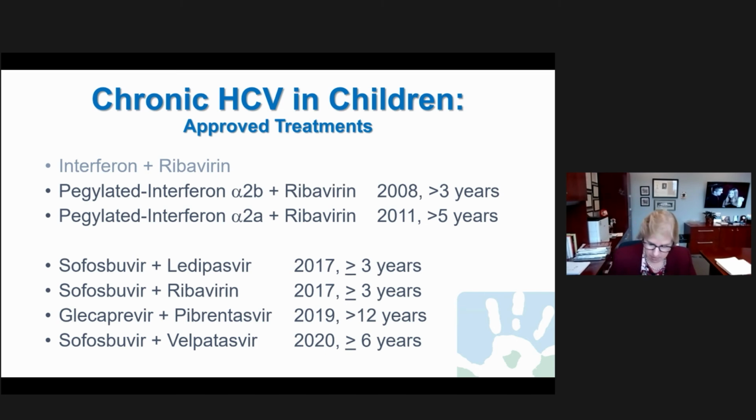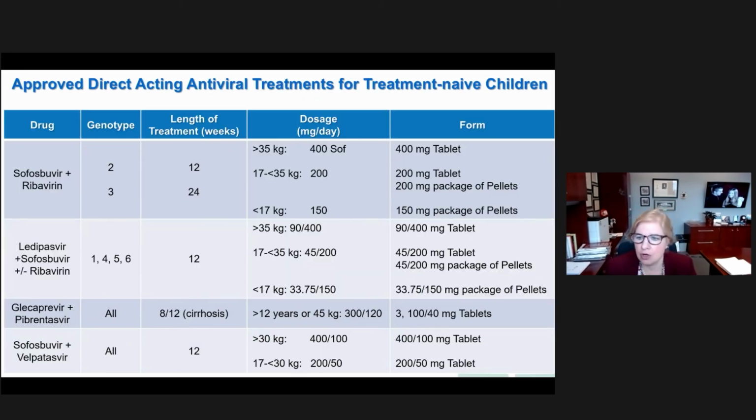So to look at specifics, here is a chart of the currently approved direct-acting antivirals with the names on the left, the genotype that they are effective against. I will draw your attention to the latter 2 categories at the bottom that are effective against all genotypes. The length of treatment that is required, the dosage, and these are weight-based dosages, and then on the far right column, the formulations that are available, including pellets, that are appropriate for very small children who are not able to swallow pills, making these very effective and now available to our youngest patients.